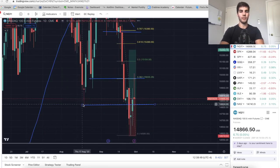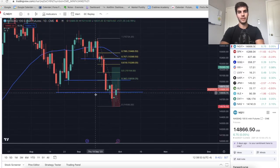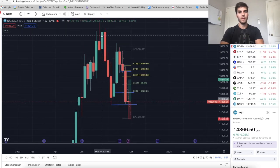Now, of course, if you go to the daily chart, we're far from a bullish market structure on the daily chart, because realistically, I think you would need a close above 15,450 to be bullish. And we're far away from there. So daily chart, still too far from being bullish. Weekly chart, same idea, still too far. Why? Because we have a high, we have a low, we have a lower high and a lower low. So weekly chart, we need to get above 15,870 to be bullish.